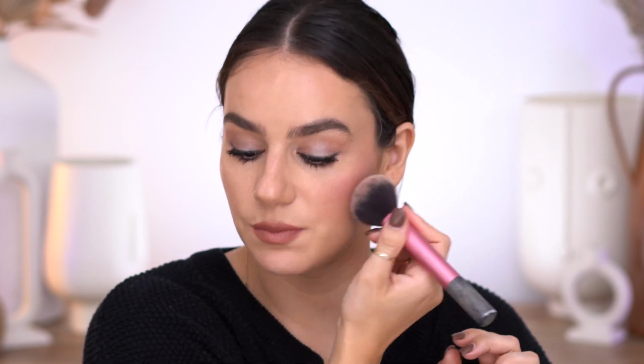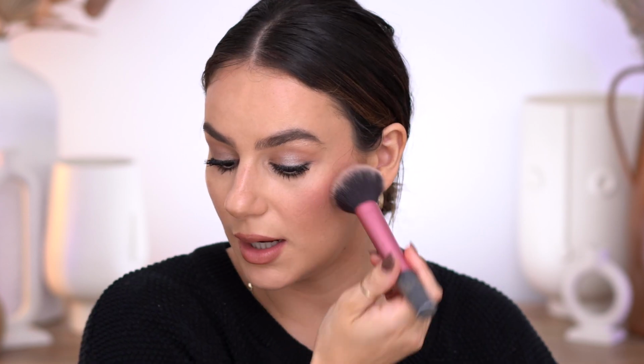This is a Real Techniques brush, and the one I used before is the Angie Hot and Flashy from BK Beauty. And I like them both. This is a little bit more dense, so it applies more, and this is fluffier, and it spreads the product a little bit better. Okay, I love that color. It is definitely a cool tone pink. It's much more wearable, for me at least, than the one in last year's, and I think it is absolutely beautiful.